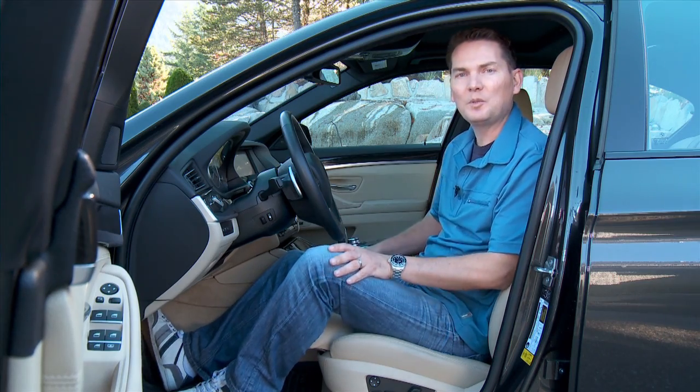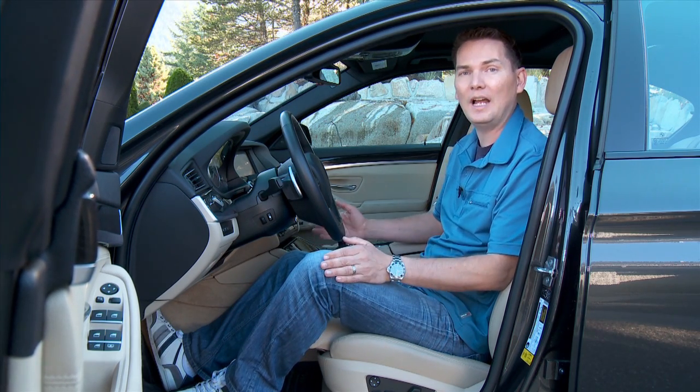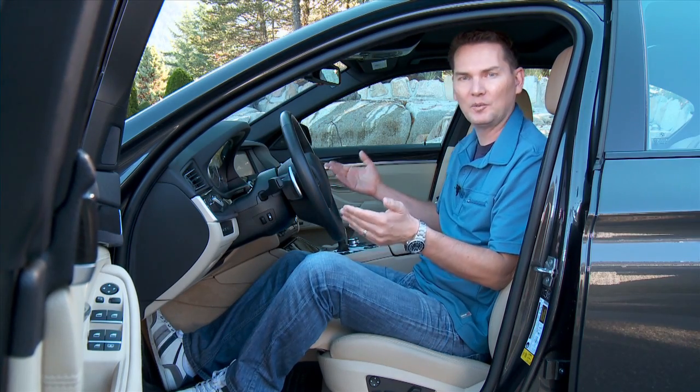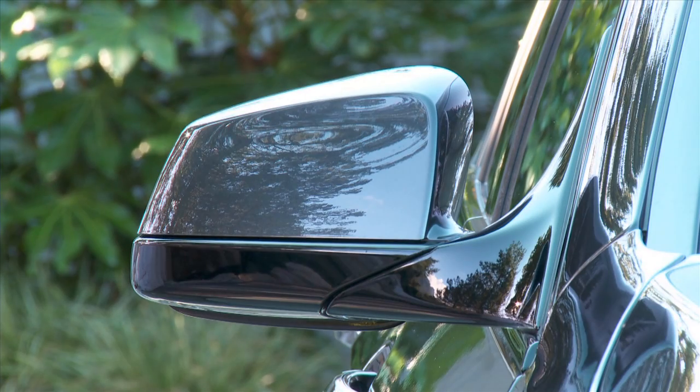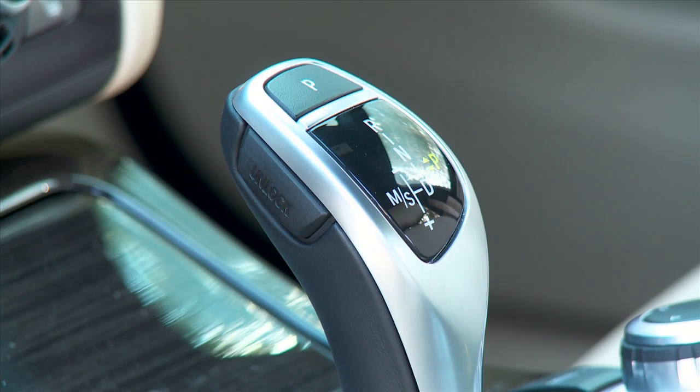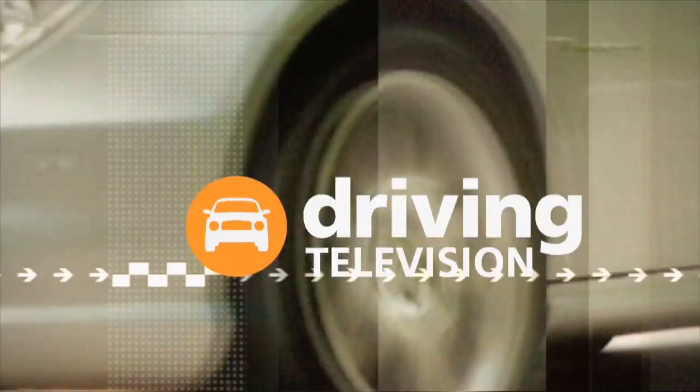As is the case with most BMWs, the starting price is a little bit misleading because if you want options, you have to add option packages, like sport packages, technology packages, on it goes. For example, this 550 starts in the low 70s. You add in $12,000 worth of options, you're over 85 grand.